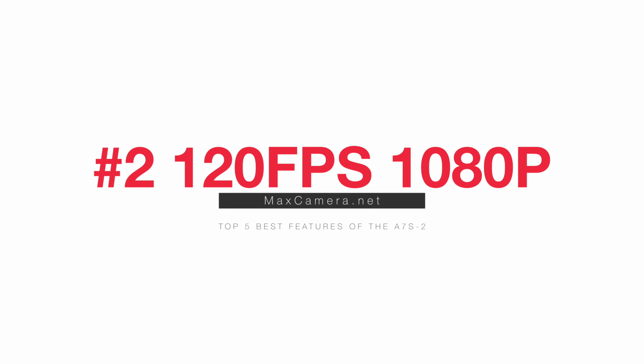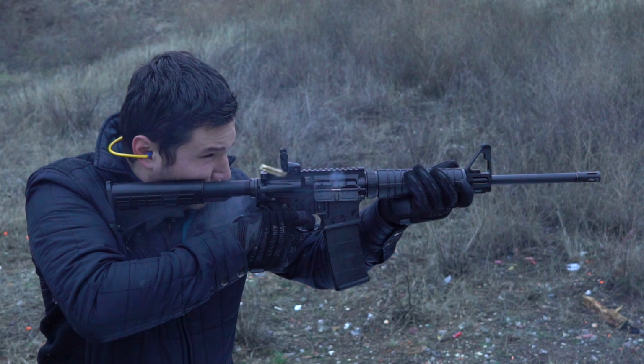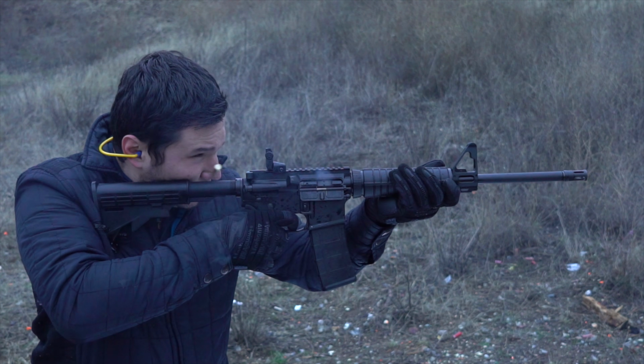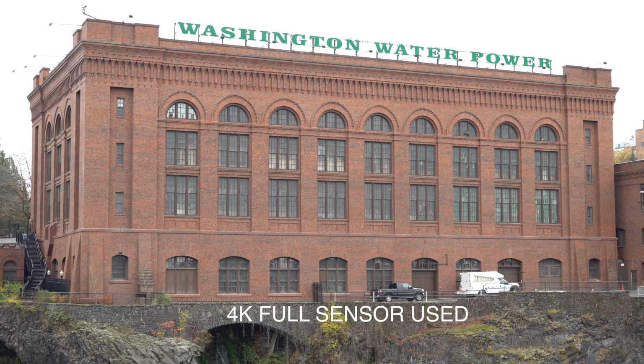Number 2 is going to be the 120 frames per second at 1080p. A lot of people wanted to have a higher frame rate option when shooting full HD, and now we do have it. Sony is using a crop of the sensor, so it's not using the full frame sensor. So you're going to get less shallow depth of field, more in focus, and you're going to lose some of the wide end on your lenses.